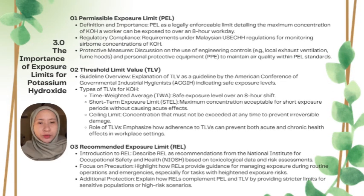Next, in slide 3, I'm going to tell you about the importance of exposure limits for potassium hydroxide. So next, let us talk about exposure limits. The permissible exposure limit, or PEL, is a regulatory requirement that stipulates the maximum amount of KOH a worker can be exposed to over their 8-hour shift. Adherence to this limit is crucial for workplace safety.